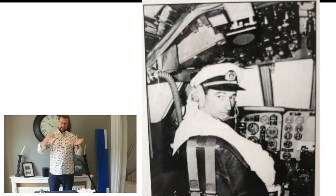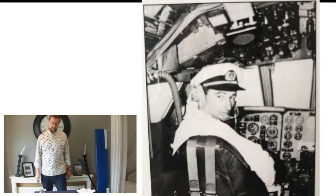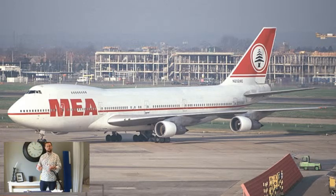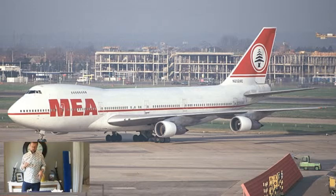Through the Second World War, he taught pilots to fly. He taught young guys to fly out in Canada. He was an instructor. Later on, after the war, he and my gran lived out in Beirut, Lebanon, and he flew for Middle East Airlines. That was an airline that's no longer around anymore. Towards the end of his career, he was flying this aircraft, which is a 747, a 200 series. He was in charge of all of the training of their pilots for MEA. So that's where my love of aircraft comes from.